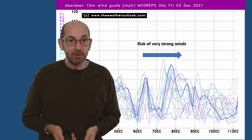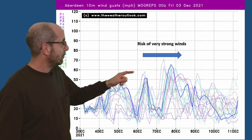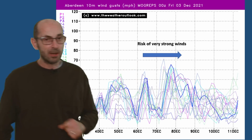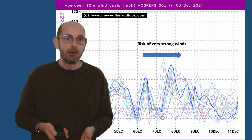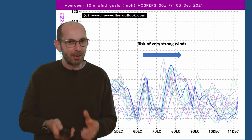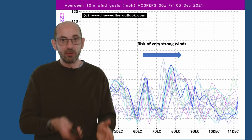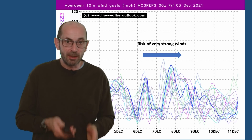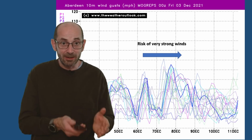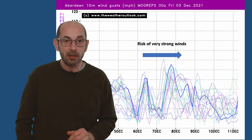Just going up to Aberdeen, so to the northeast of the UK, and once more here's a windy period. This time some of the individual runs are going up to about 60 or even 70 miles an hour, but those at 70 miles an hour do seem to be outliers at the moment. They are very much in a minority. Nonetheless, as I say, it does look as though there is that possibility of it becoming very windy through this time period, so the 6th, 7th, 8th, 9th of December, the uncertainty about how that low pressure is going to develop, the track which it's going to take, and hence where the strongest winds will be. Definitely something to keep a close eye on.